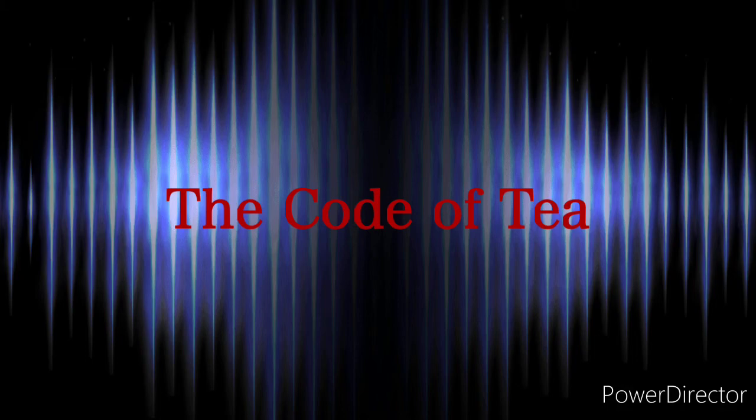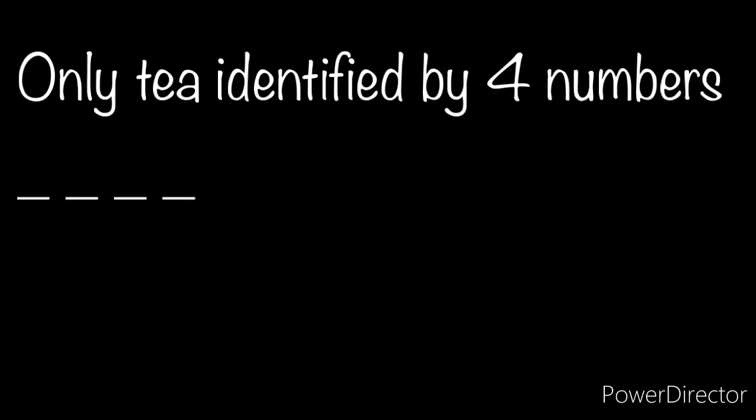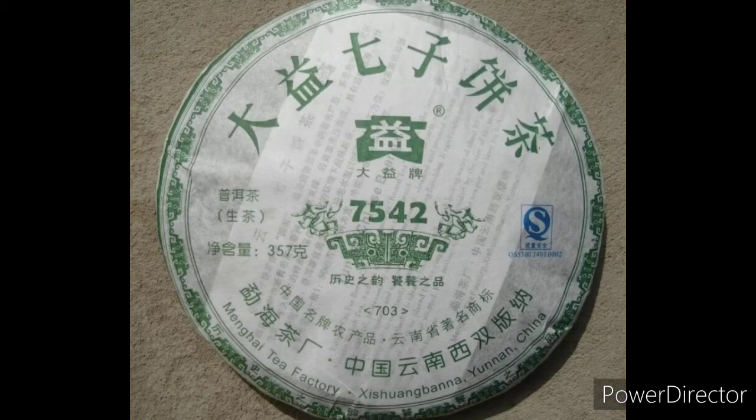Is this like some sort of a code? Well, kind of. Pu'er is the only tea identified by a series of 4 numbers, which indicate information such as quality, which factory it was produced from, and the year the recipe was made.